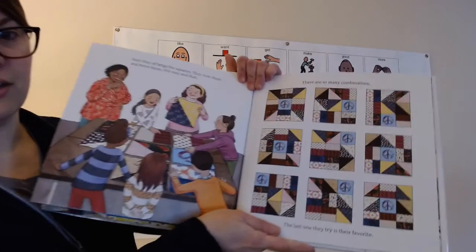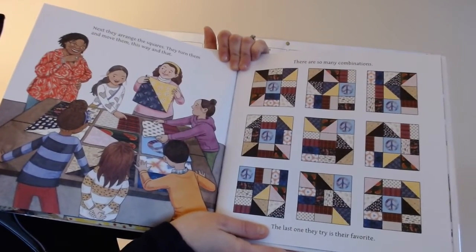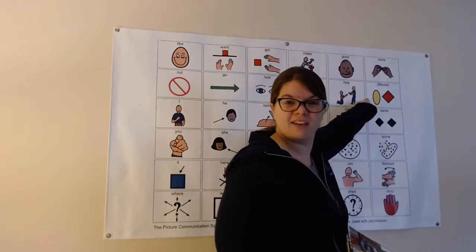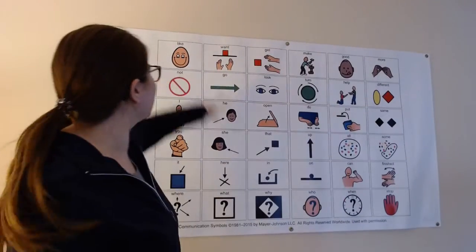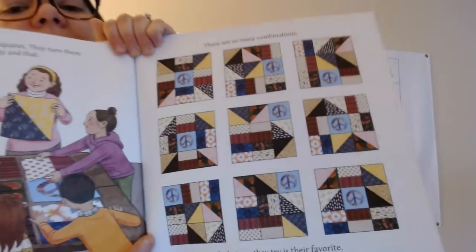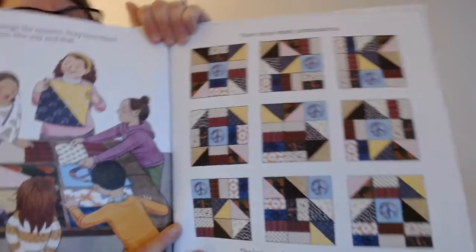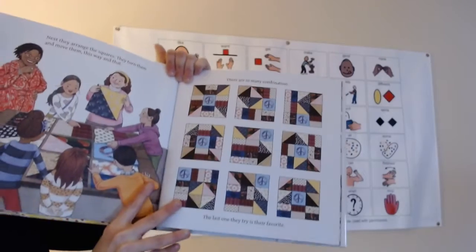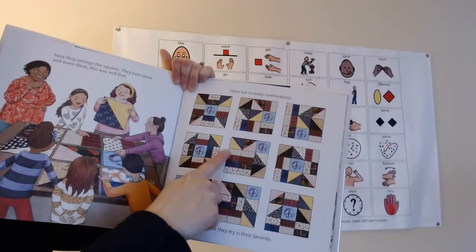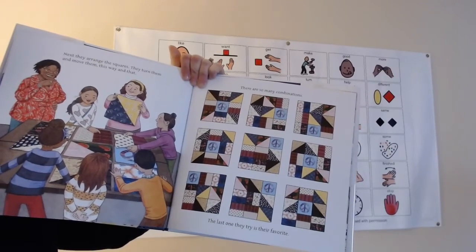Let's see. There are different ways that they can move their quilt. So they tried all the different ways, and then they picked the one that they liked. Which one do you like? I think I like this one in the middle because it almost has like an arrow shape on it. I think that's pretty cool.